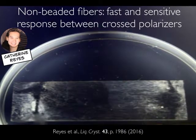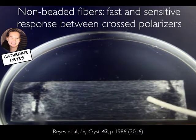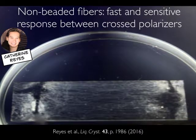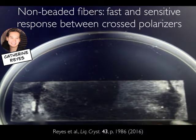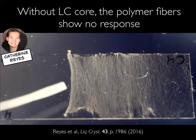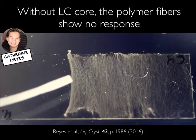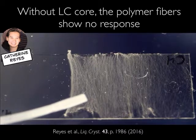Here the fibers are kept between cross polarizers, and you see that as soon as Catherine approaches with the toluene vapor, you immediately see a very strong response, and it also goes back very quickly. So this is actually quite sensitive and fast, which we think is interesting. And just as a control, this is the same type of fiber but without the liquid crystal, and nothing happens. So you definitely need the liquid crystal in the core to see this effect.